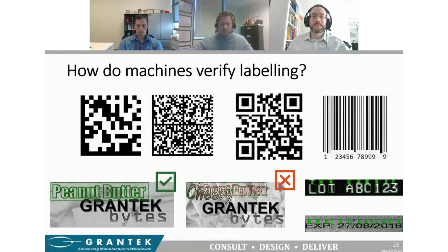The bottom right, the two examples you'll see are for OCR and OCV. This is converting the actual alphanumeric human readable text into machine encoded data. It's far less reliable than barcodes, which are designed specifically for machine readability and contain checksums internally. OCV and OCR introduces the possibility of incorrect reads. For example, a 6 can easily look like a 5 or vice versa. And the difference between OCR and OCV, OCR is optical character recognition, where you have no knowledge of the expected characters prior to inspecting it. And OCV is optical character verification.